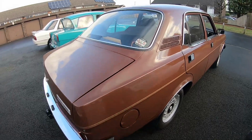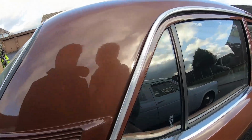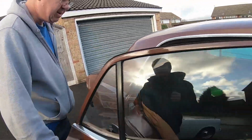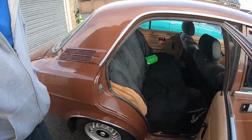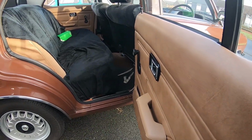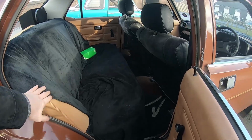But the interior is so clean as well, isn't it? Well, it's not clean, it's got a throw over it, and underneath here it's all ripped. This is next year's project. I mean, all the panels are intact, aren't they? I'm going to get the seats redone because this one's all ripped underneath.